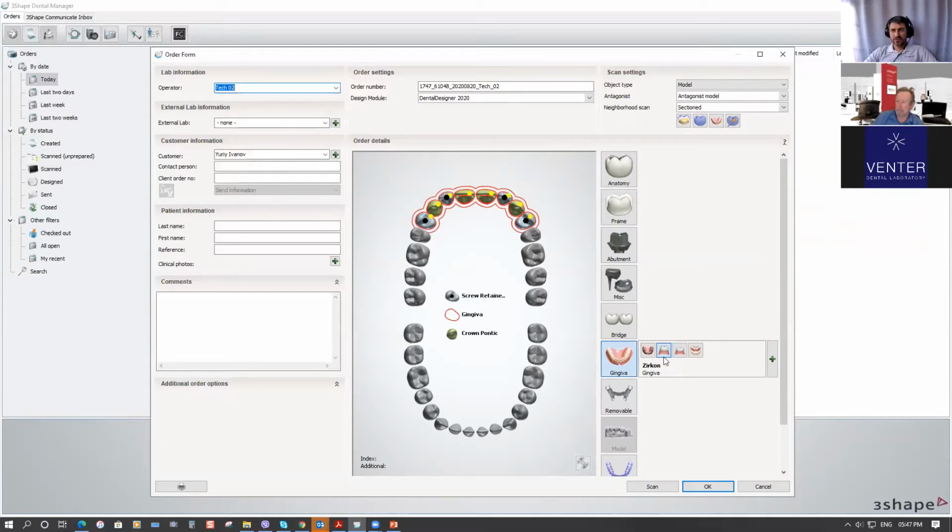And this is what I wanted to highlight. We don't need to add any bridge anymore. When we have the implant case with the artificial gingiva, we don't need to use a bridge. We will use just the artificial gingiva as the connector, the bridge connector.